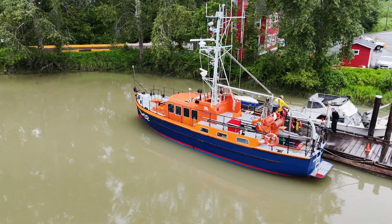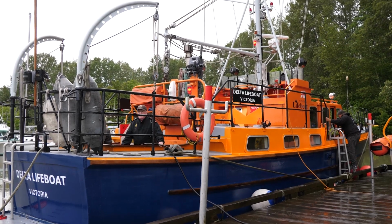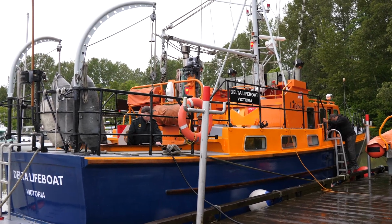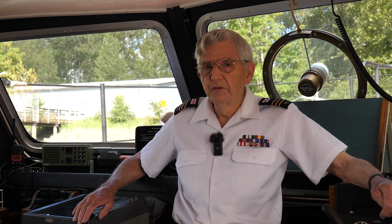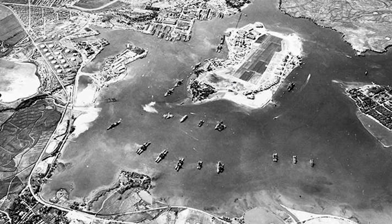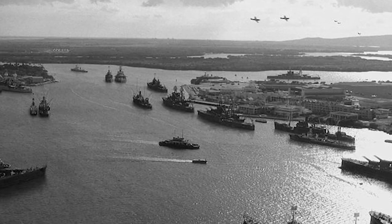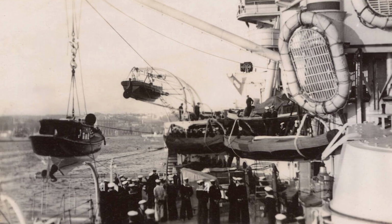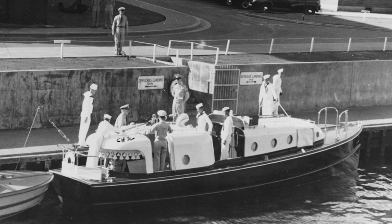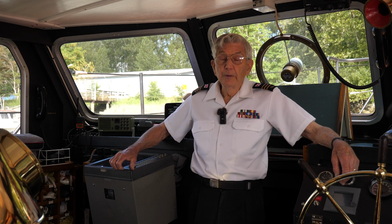The Delta Lifeboat is moored in Ladner Harbour in the commercial fishing harbour. We work very closely with the city of Delta, especially with the fire department, police and ambulance. Delta Lifeboat was originally built in Pearl Harbour during the Second World War by the US Navy. We understand that it served on 2 aircraft carriers as an admiral's barge. An admiral's barge is used to take the admiral ashore when the vessel's at anchor. We believe that Admiral Nimitz did have some connection with this vessel.